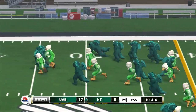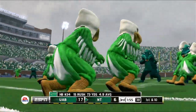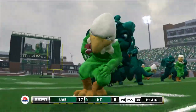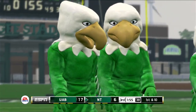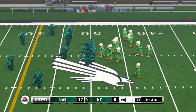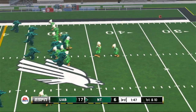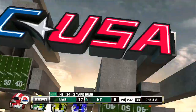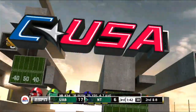He's to the 40. Makes it out to about the 49. And he has a huge run. I'll tell you right now, this guy is arguably one of the fastest players in college football today. There you see him turn it upfield with such fluidity and quickness. It's first and 10. Ball on their own 49. He makes it out to maybe the 49-yard line. Call it a gain of 2 yards. That makes it second and 8.